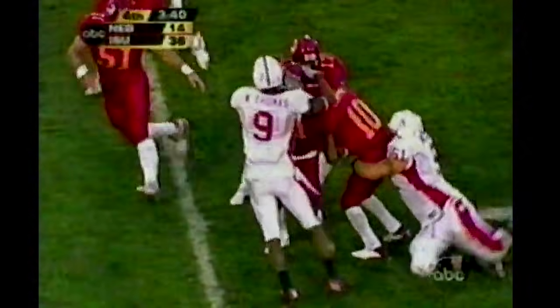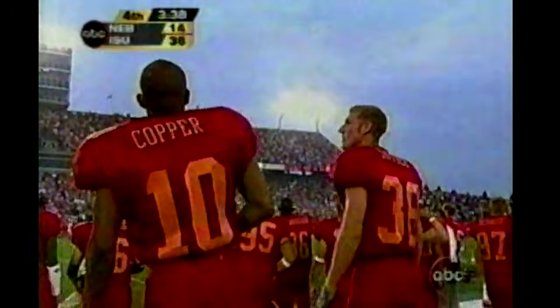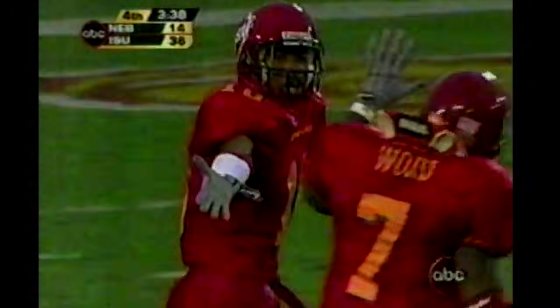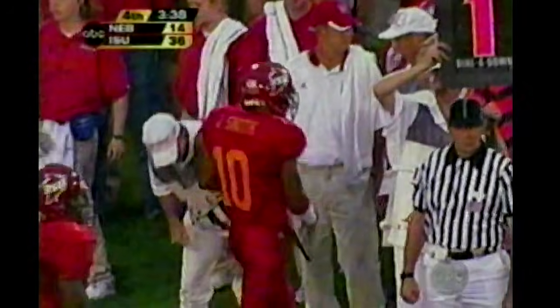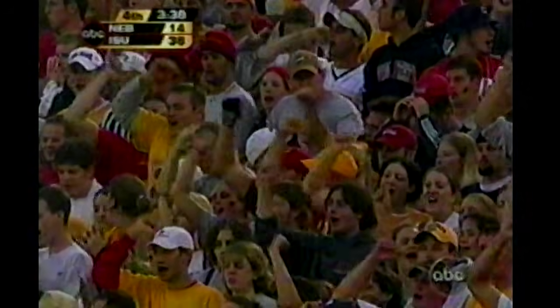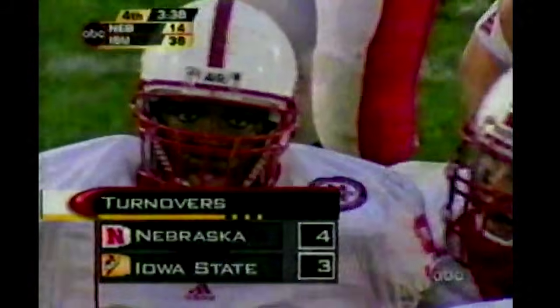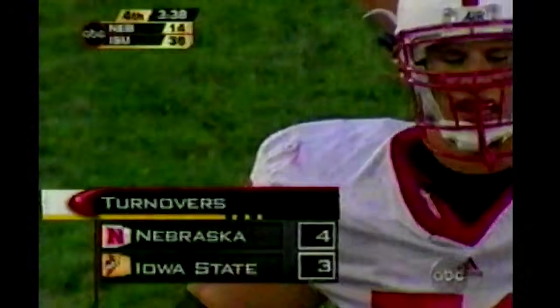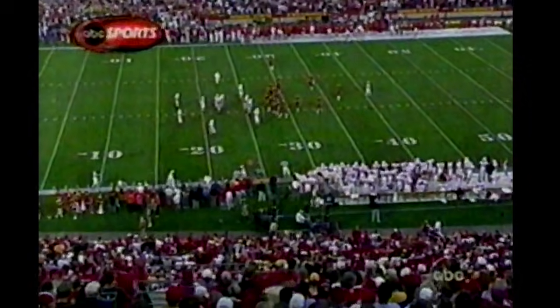Fumble! Iowa State's got it. Johnny Smith, the junior from Bradenton, Florida, picks it up from McCarney. Pop a running play and then get another turnover on it. I think it was Mark Timmons that got the tackle and popped that ball loose. And the 3 earlier turnovers resulted in 17 Cyclone points.